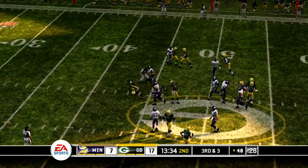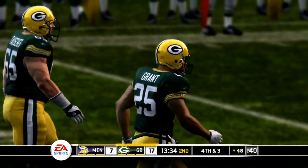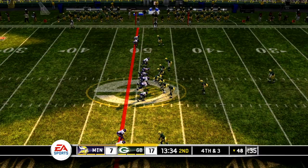Dumps it out right. And it's knocked loose. Lee was the intended receiver. 4th down. The Packers are lining up to punt it away.